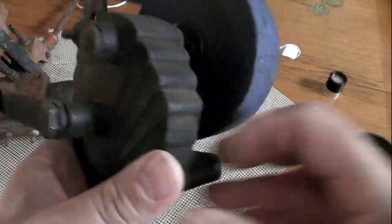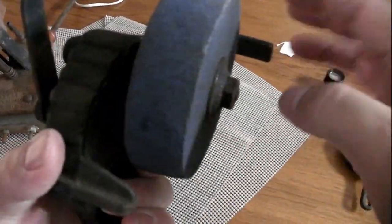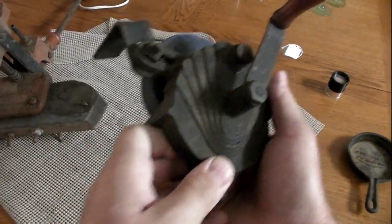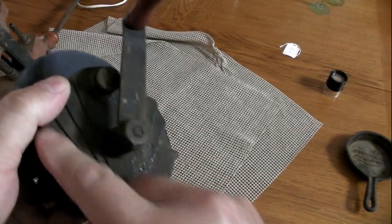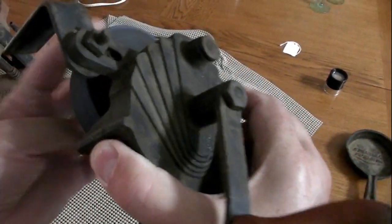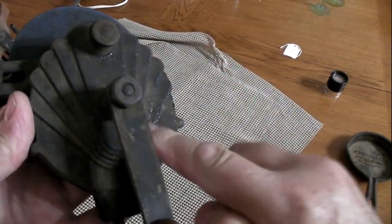It does turn freely. You turn it like this. This may be the original wheel too. It's like a blue wheel. And if you look closely, if I clean this up, I'm pretty sure this is going to be blue, the body of the grinder. I'll turn that down a little bit. In a certain light, you can see it had blue paint on it.